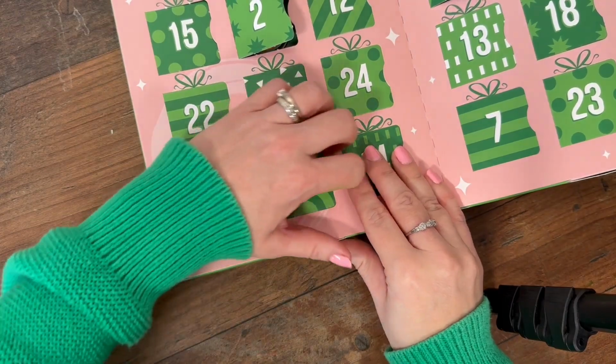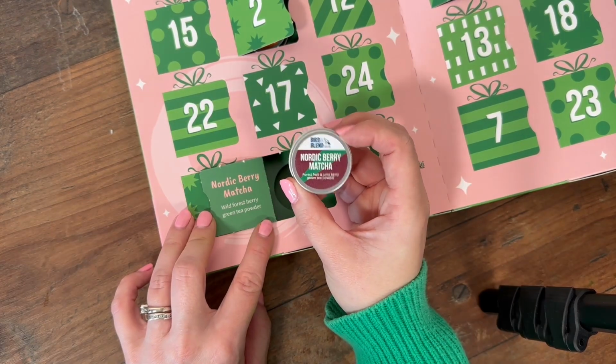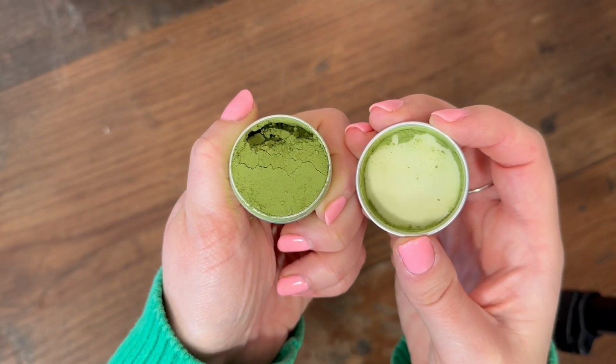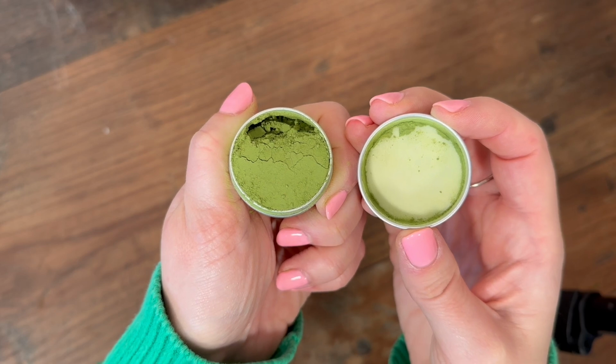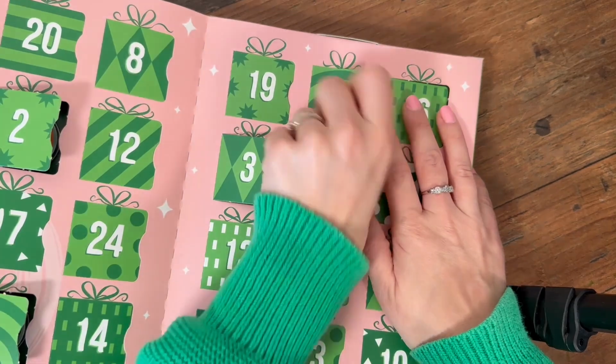Day number 4. Nordic berry matcha, wild forest berry green tea powder. This one has got the Japanese matcha green tea. It's got natural flavour granules and nettle. Something a bit extra in there. Day number 5.